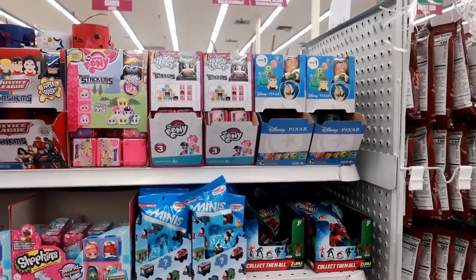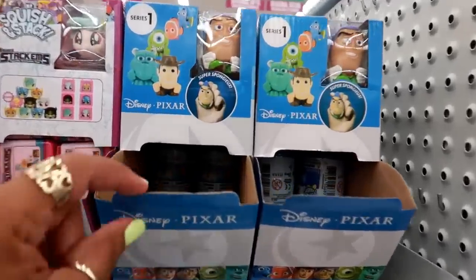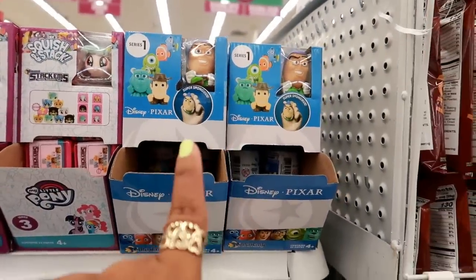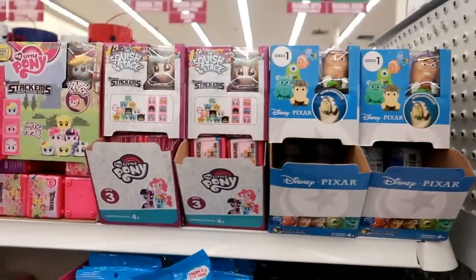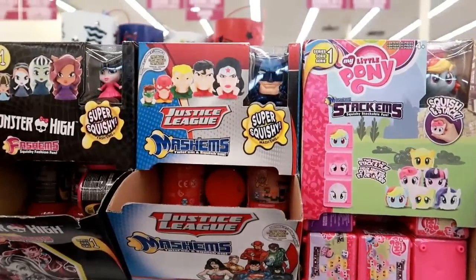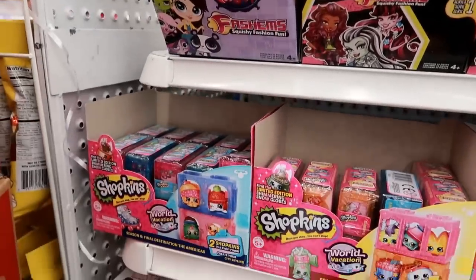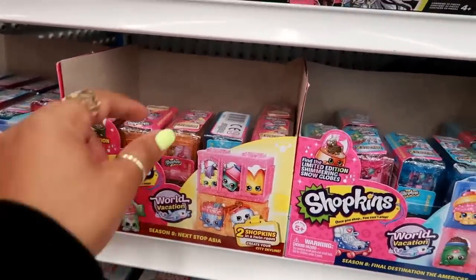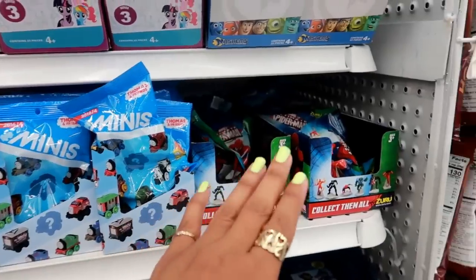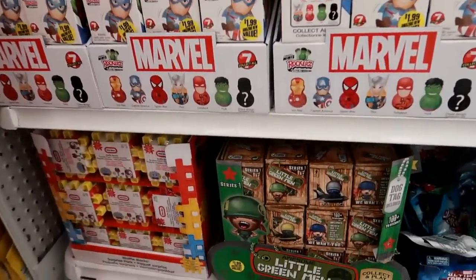Okay, they have all kinds of different blind bags. I'm not going to go through all of them, or blind toys, because they're not all in bags. They look like this. Some of them look like that. So I see Disney Pixar with Toy Story, Nemo, Squish and Stack, My Little Pony, The Justice League, Monster High, The Littlest Pet Shop. If you are into these type of things, this is the best place to get them. Shopkins, Thomas and Friends, Spider-Man. Look at that, Thor. You got all the Marvel. Little Green Man.